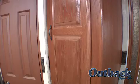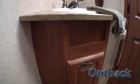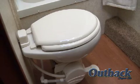Our bathrooms also come with a large linen closet to store your towels. And notice our vanity tops are residential height. There's even a laundry hamper. Our bathrooms also come with a residential-style porcelain toilet with foot flush pedal.